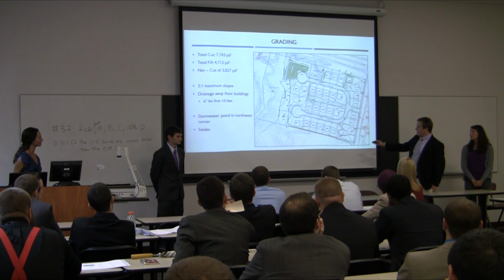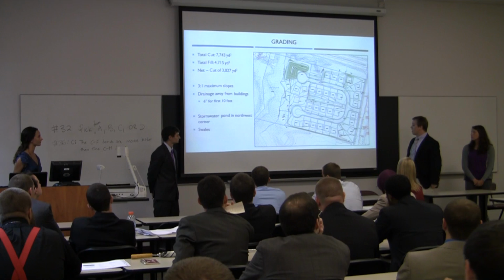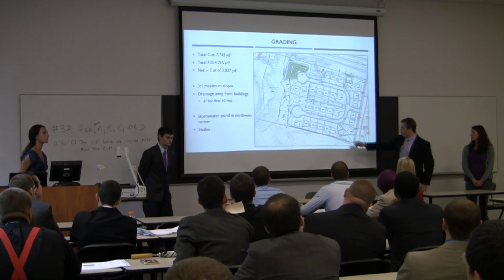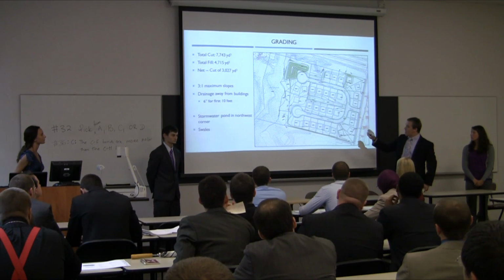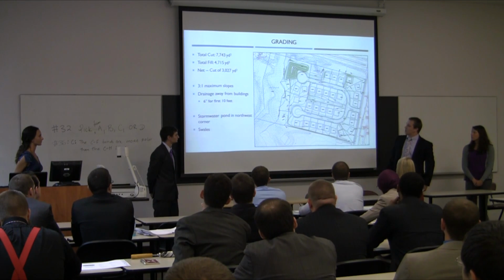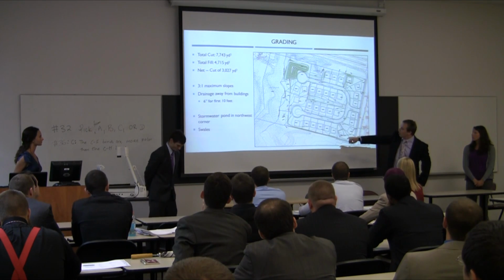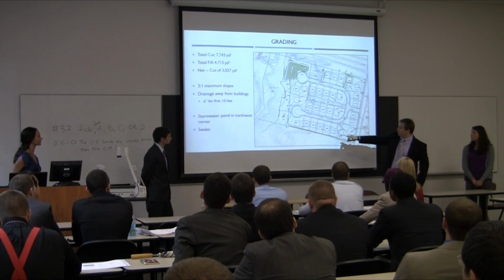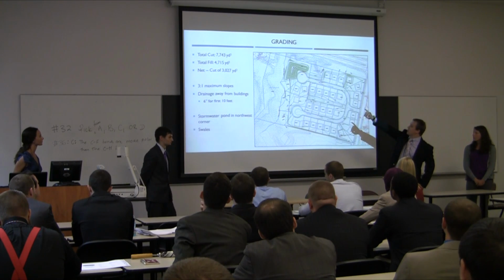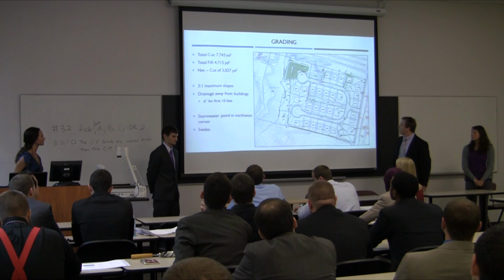So when we first graded it, one of our goals was to get water to flow away from houses, which caused 2 major problems. One, water flowing down to the south onto someone else's property, and two, water flowing to the west into the wetland. To solve this problem, we added a long ditch or swale, which diverted all the water from the south and the west into the very large retention pond we have in the upper left-hand corner.